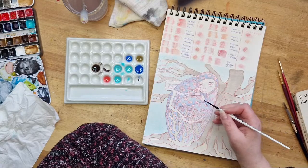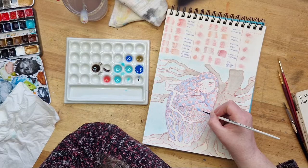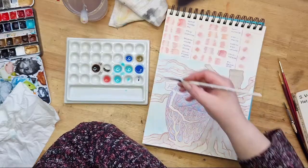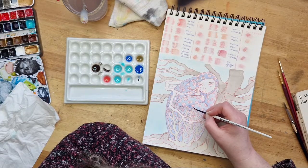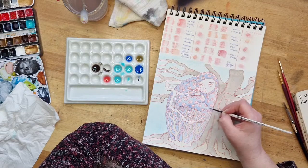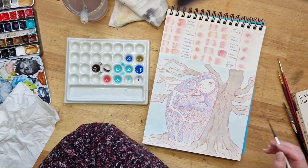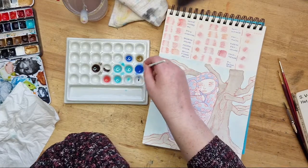This paper, by the way, does work quite okay. What I am positively surprised about is how well it allows me to pick paint back up and move it around on the paper. The pigments don't immediately sink into the paper. That's a good thing, because that allows me to make it very light in this way. Okay, so I'm keeping it like that.